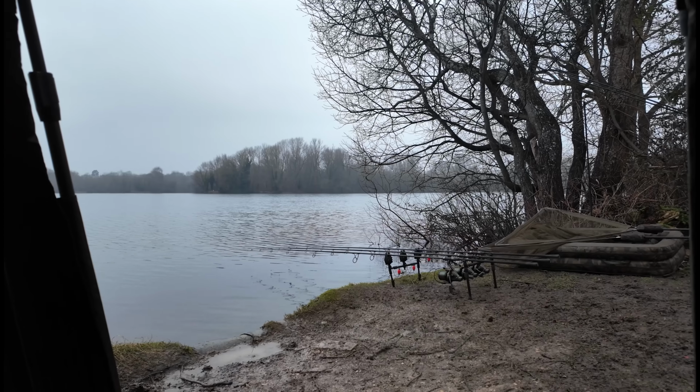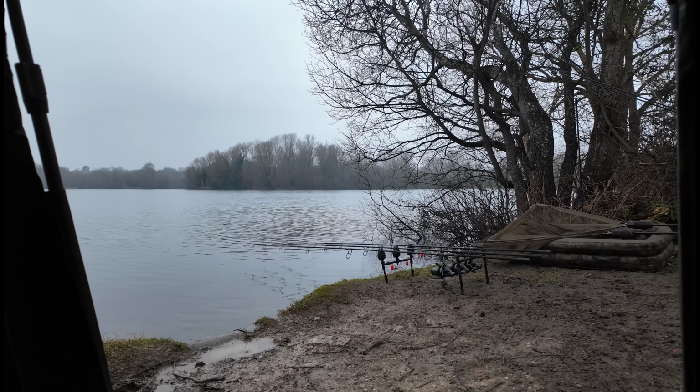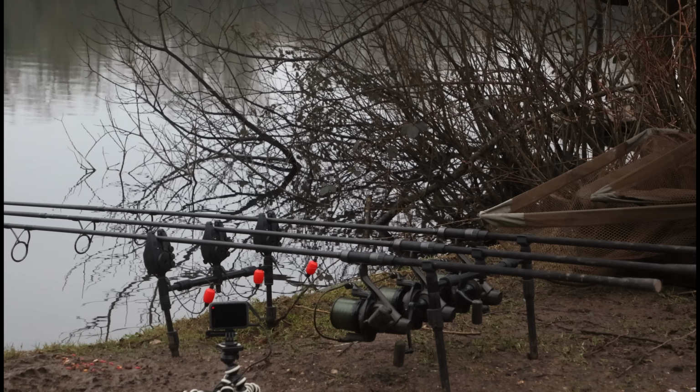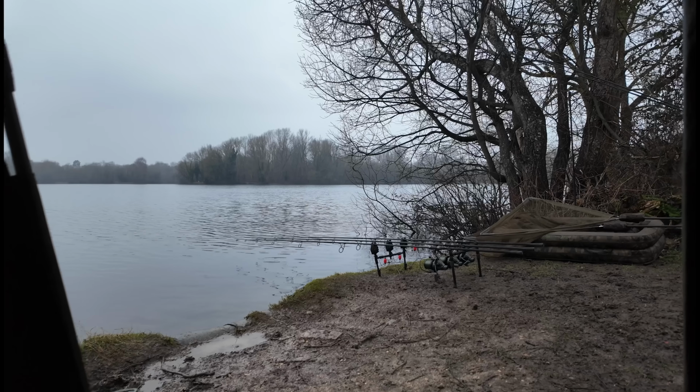Well, the afternoon rain that was promised has just started to arrive, and along with it, colder temperatures. It's proper dropping cold out there now, so I'm quite happy that I am in the bivvy, out of it, and just quite happy. Everything went out nicely, rods went out on the spots, felt down nicely, so I can't complain. I'm really chuffed with how things went, so pretty confident going into the first night.